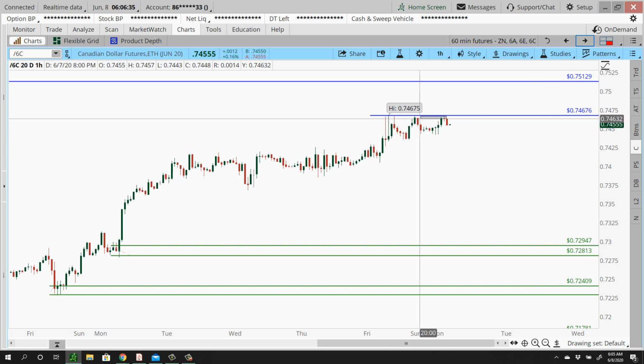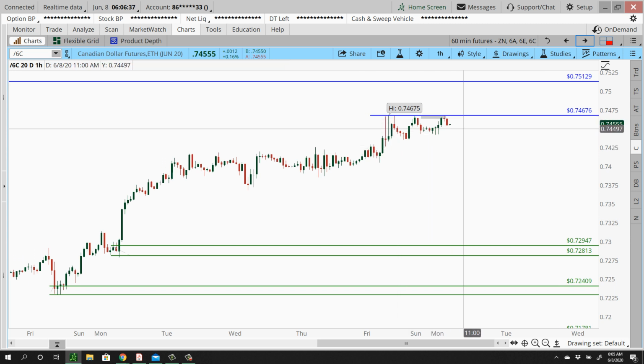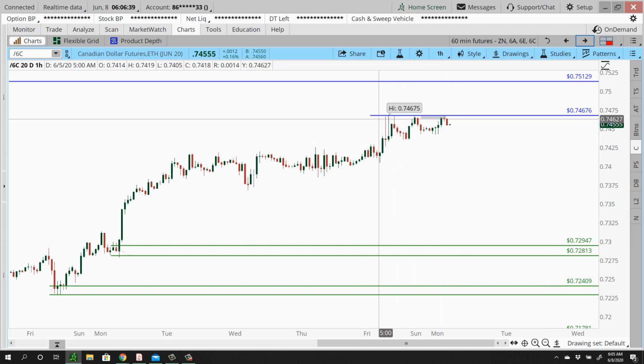Canadian dollar, we're sitting right below our potential breakout point with rising lows. So rising lows, basically the same highs. We got one touch to this level here. We've gotten 1, 2, 3 touches. Once again, basing around this gray box is what we look for, for a potential breakout to the upside.